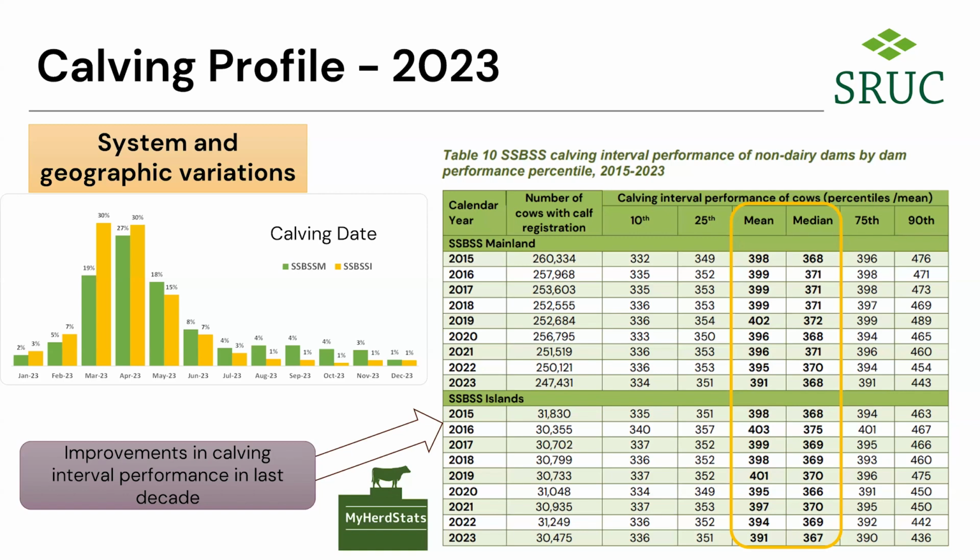I'm not convinced that that has been acknowledged in terms of policy. And I suppose the key message for everybody is, where do you sit within that profile? And I suppose you can go and look at My Herd stats and see how your herd is performing.